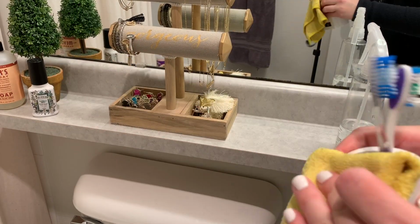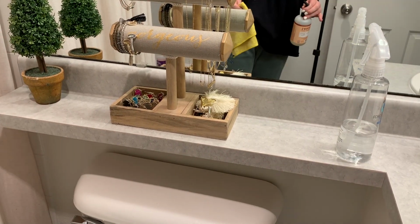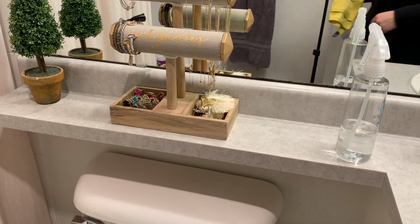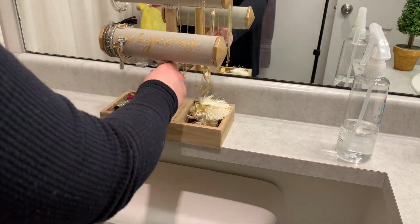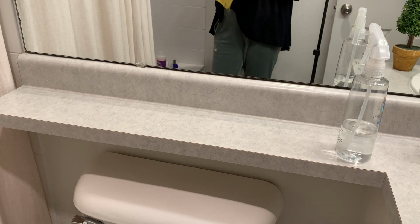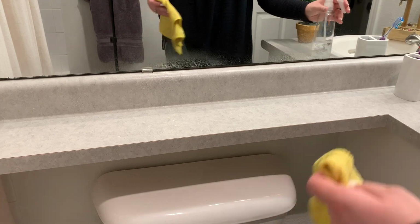I'll be honest with you, this part does not happen every single time, but I do like to try and wipe down the soaps and the potpourri and things like that that sit on our counter. Sometimes I tend to forget that and they get a little bit neglected, but I try to do it every once in a while just so they're not collecting a ton of dust.